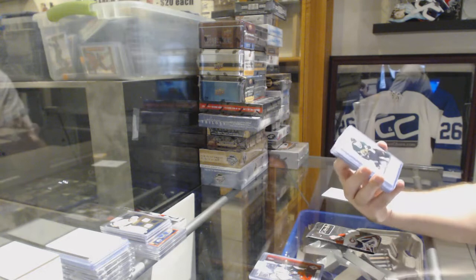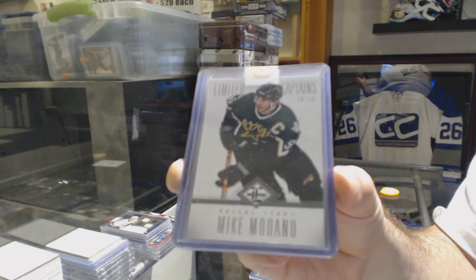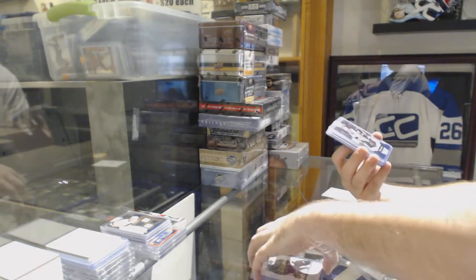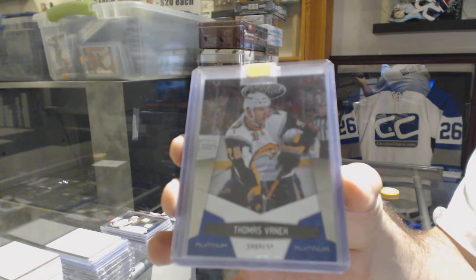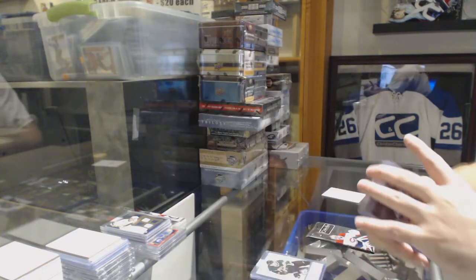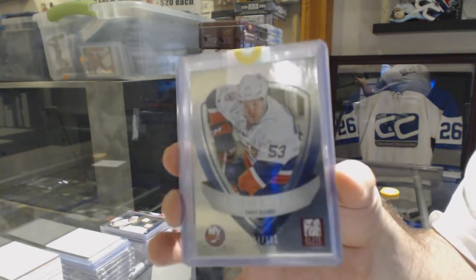For the Dallas Stars, limited captains to 49, Mike Madonna. For the Buffalo Sabres, certified number 250, Thomas Vanek. For the Islanders, rookie to 99, Casey Sizikas.